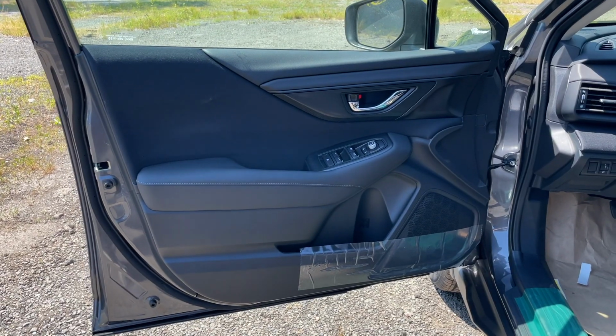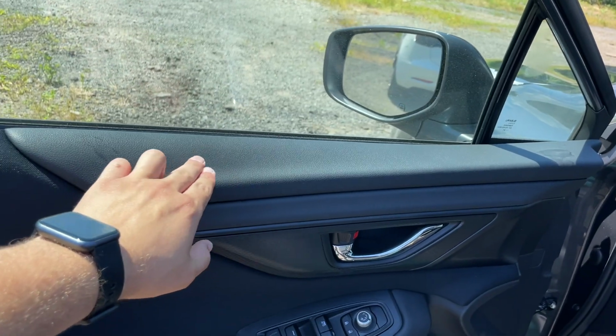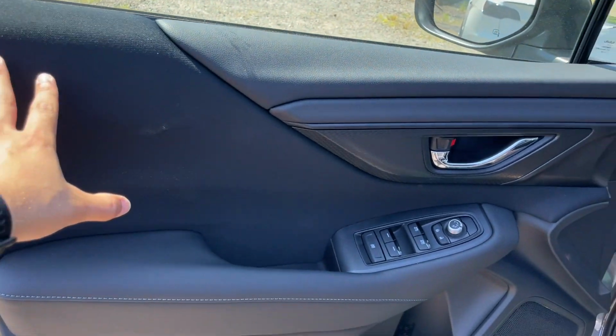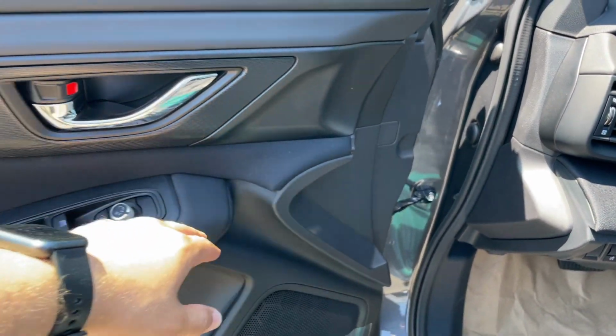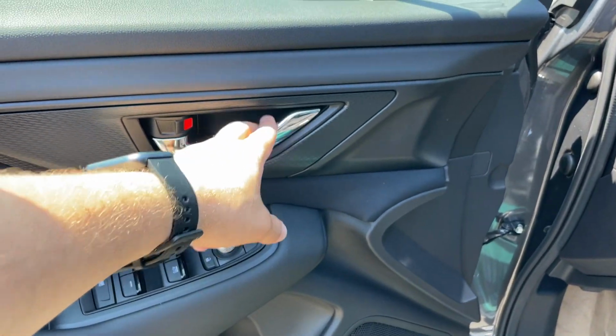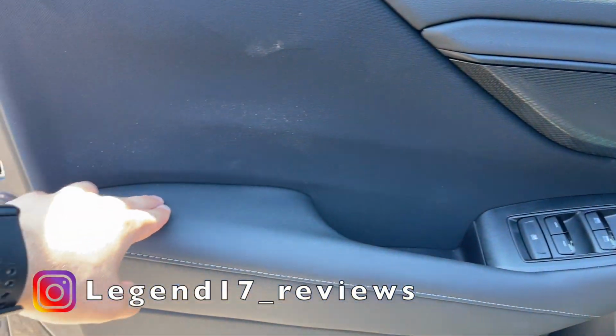Here is a front door panel. Design looks okay. The top portion is going to be nice and soft, so it's that synthetic cover material. This whole thing is going to be wrapped in cloth, which is really nice, and it keeps going all the way down here. Door handle feels nice and solid. It does have a really nice looking trim. The armrest is nice and soft.